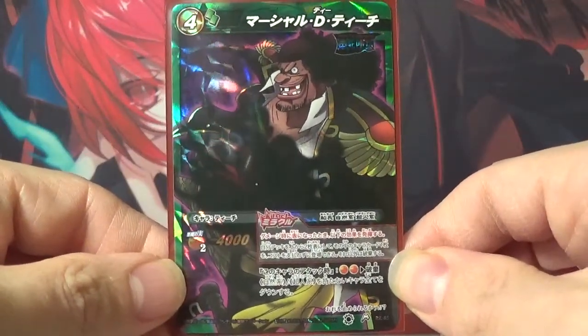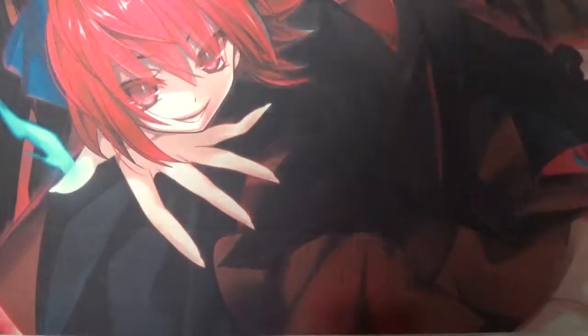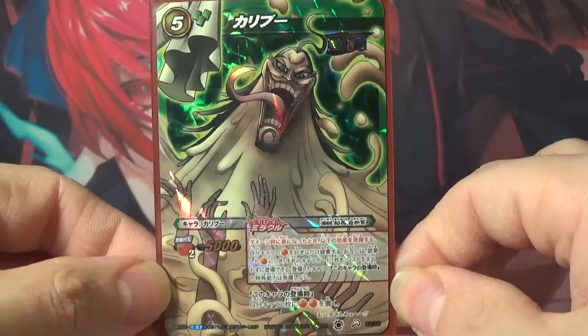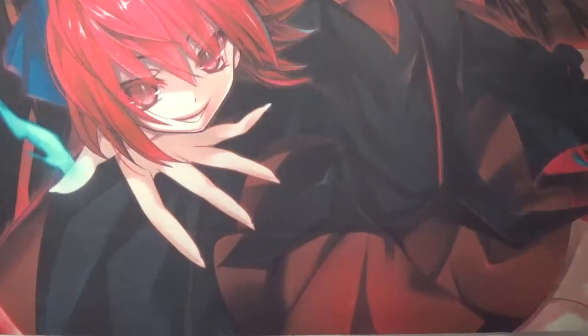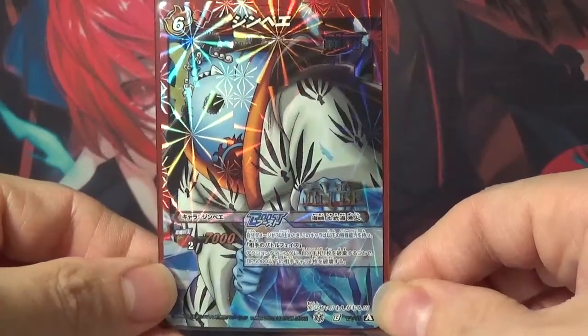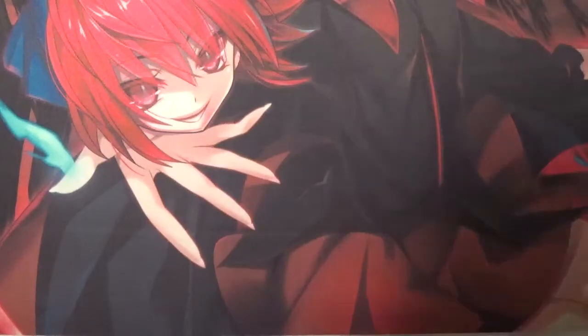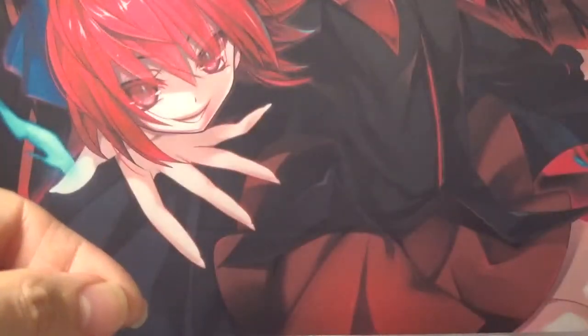And then we have a Miracle Rare of Blackbeard. Gotta love that. Another Miracle Rare. Apologies, I do not remember this particular character's name. Sorry about that. And then another Miracle Rare of Jinbei. Very cool. I love the little pinwheels going off here. It just looks really nice. And another Miracle Rare, I believe this character's name is Pell.